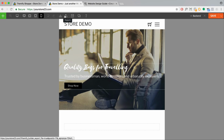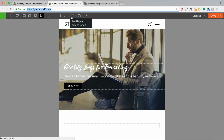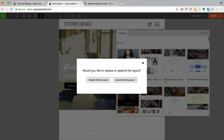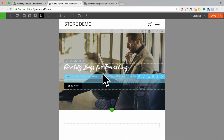And you can also export and import layout. So for example, if you create another website, then you can import from file, so you don't have to recreate this layout again. And if it's on the same website, then you can also save as layout. And there are also lots of pre-created layouts which you can use. So click on that, and these are all pre-designed layouts which you can basically click and then import onto your page, and it saves a lot of time. But it's important that I show you some of the features and how to actually use it though.